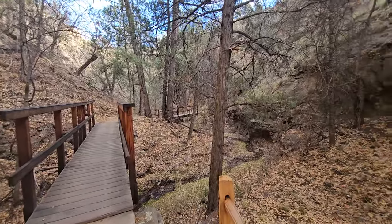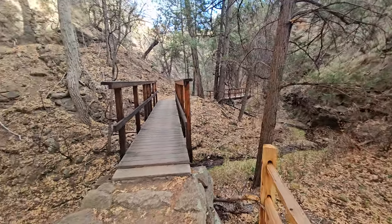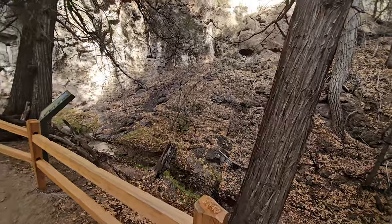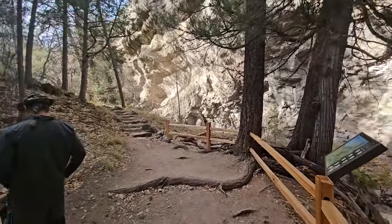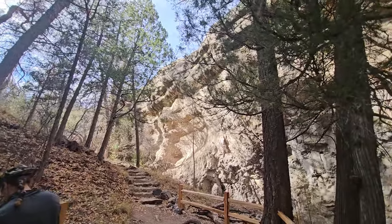We got a lovely little introductory speech from Volunteer Gordon at the trailhead. You can see we've been following this little creek here for quite some time, crossing back and forth on these bridges. The cliffs are right above us, so I imagine we'll be turning right soon and taking the stairs.